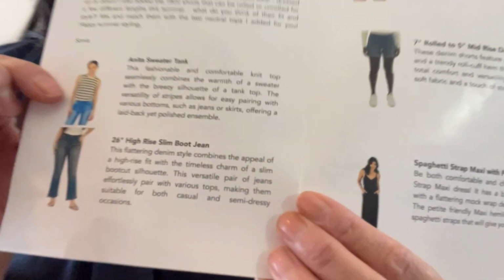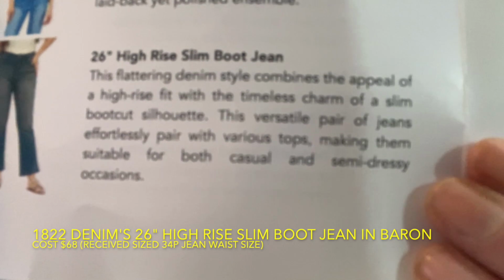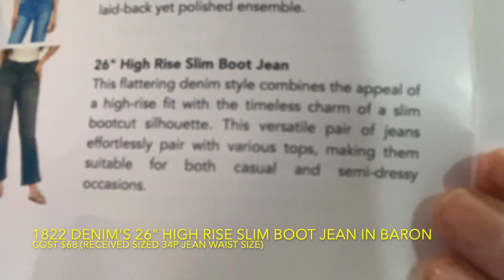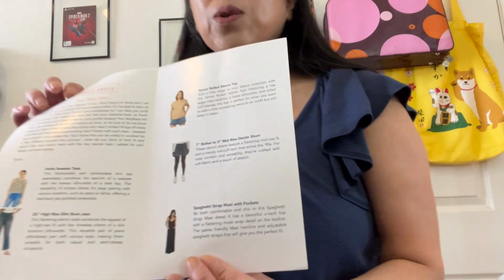The 2 items that I returned, so you can see here, is this 26-inch high-rise, I really want to highlight, slim boot cut jean. Again, that problem of me ordering too big of a size because it was summer, and I was like, I don't need the jean right now. I'm just going to go ahead and return it to save the money. And I returned it since it didn't fit anyway. My fault. I ordered the wrong size. I was disappointed about returning.